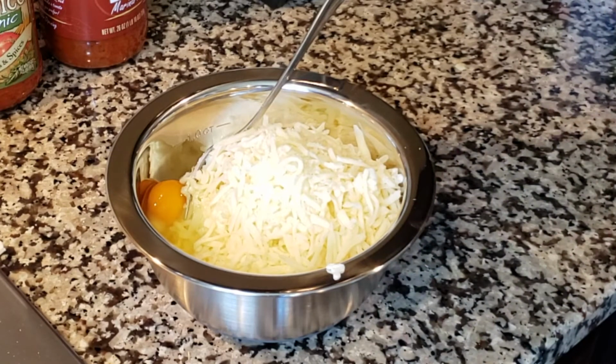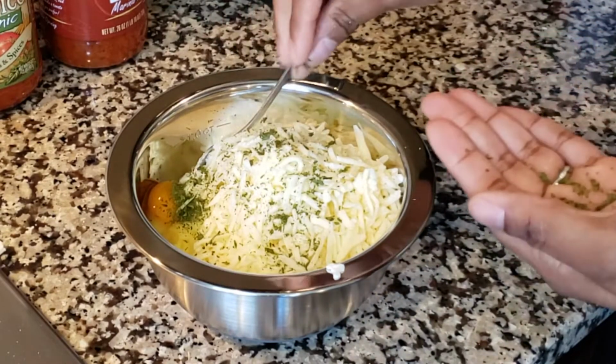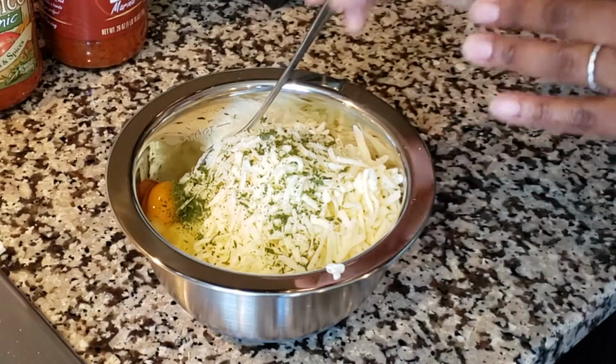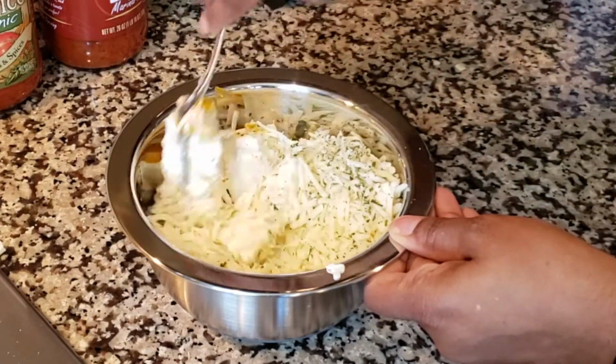And I'm just going to combine it until it's actually very, very creamy, because what I'm going to do is just lay a full layer of cheese down on this baked ziti. So just keep combining it and stirring it until you get that creamy consistency.